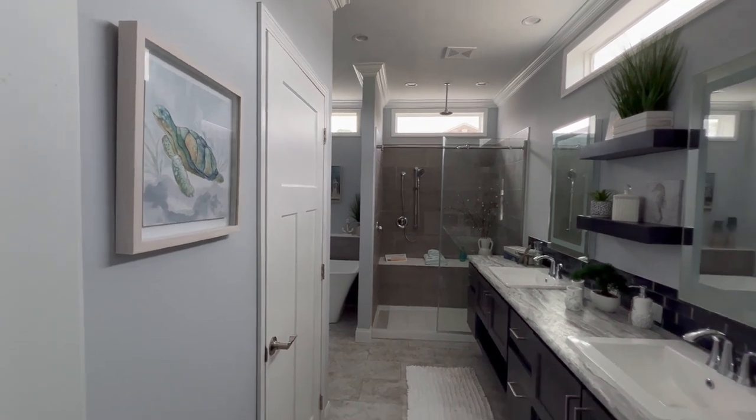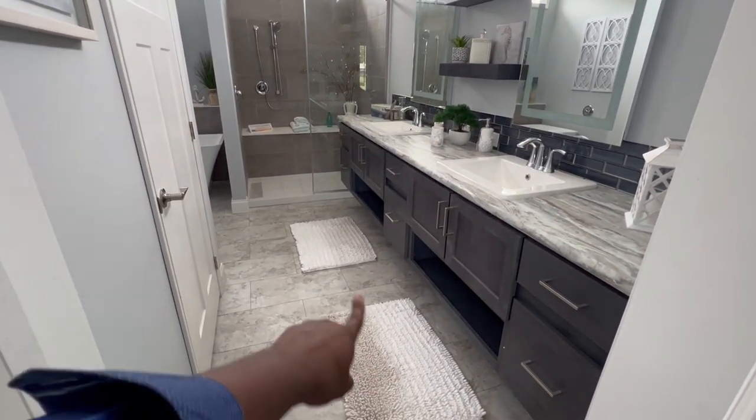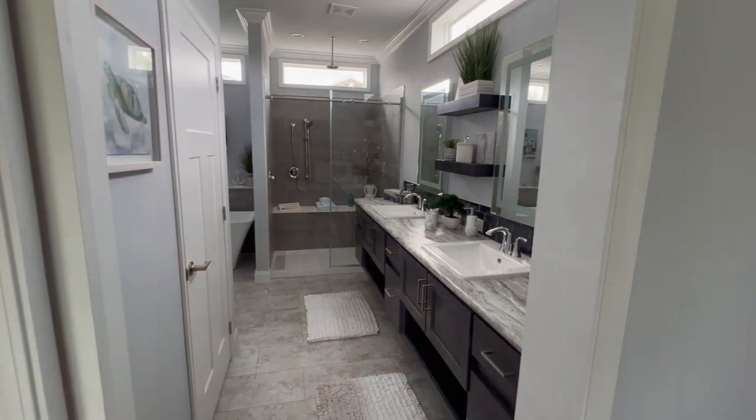This actually lights up underneath here, underneath the vanity, like the pictures that I saw online. But unfortunately, they don't have the electricity connected, so I cannot show you that here. But I will insert some pictures.